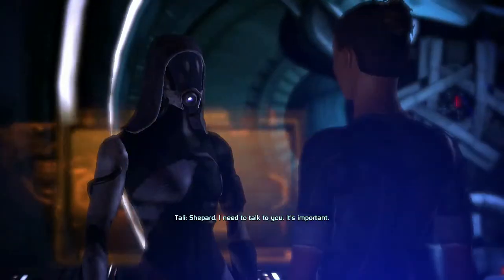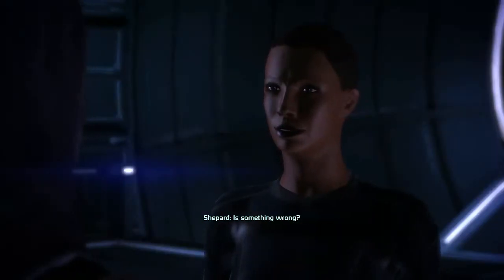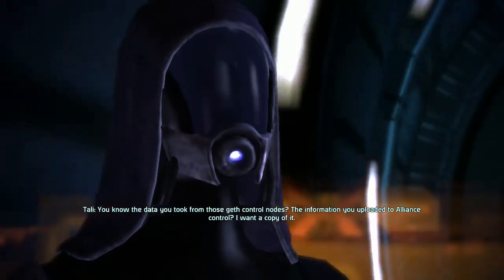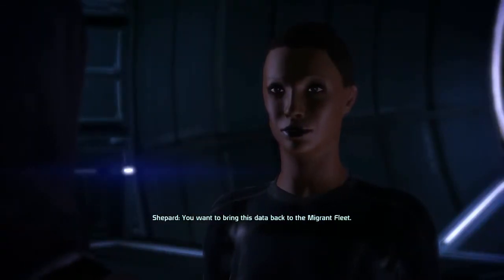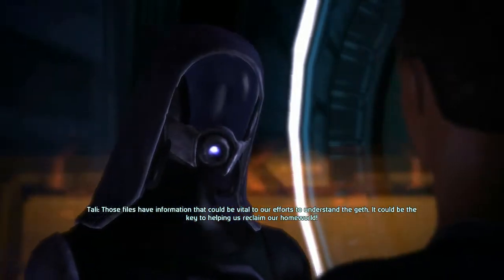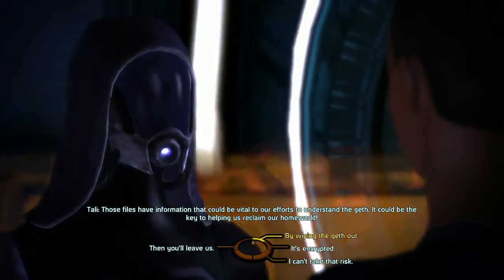Hello, Tali. Shepard, I need to talk to you. It's important. Is something wrong? You know the data you took from those Geth control nodes? The information you uploaded to Alliance Control? I want a copy of it. You want to bring this data back to the migrant fleet? Those files have information that could be vital to our efforts to understand the Geth. It could be the key to helping us reclaim our homeworld.